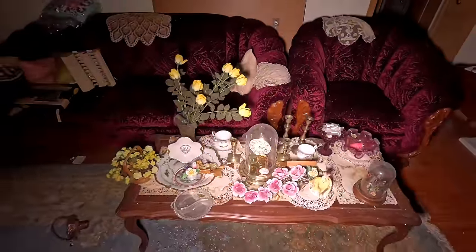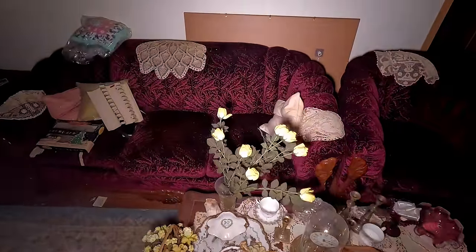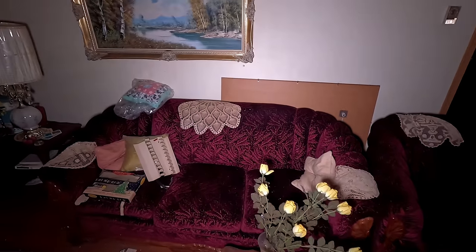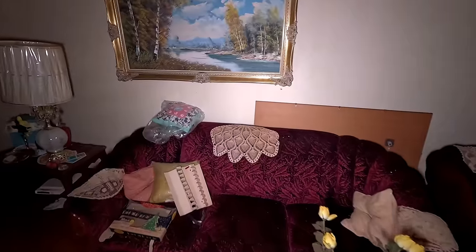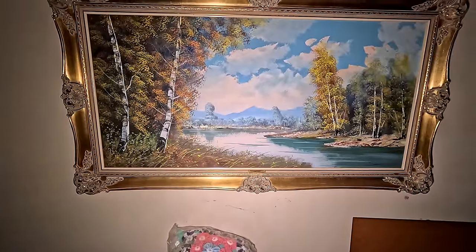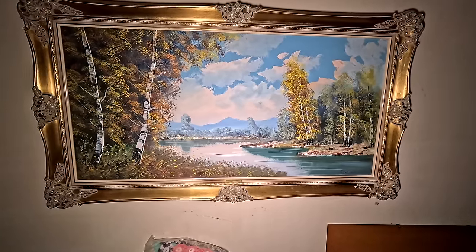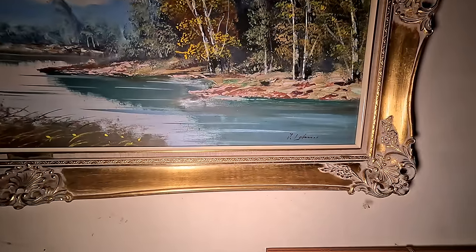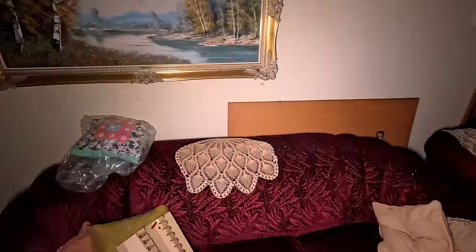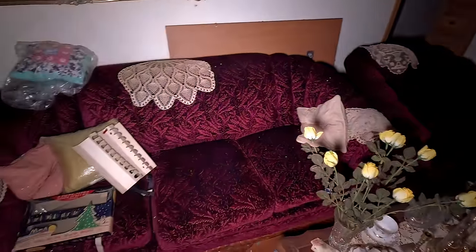These people, they had their house set up cozy. Really nice. There's a painting behind the couch. And a nice painting behind the couch on the wall. Isn't that beautiful?